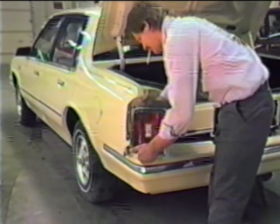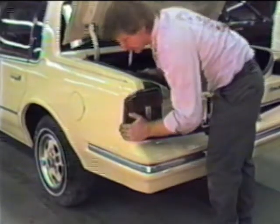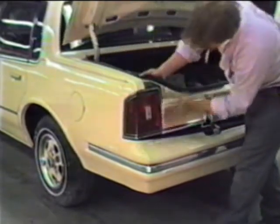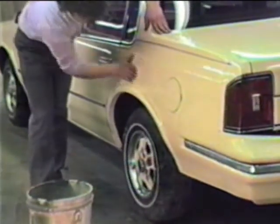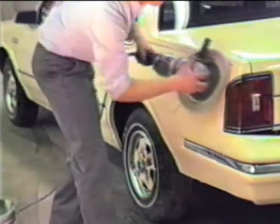Next, all new panels, parts, and pieces are installed and checked for proper fit and alignment. A very light wet sand is used to remove any dust particles trapped within the clear coat finish. And a final polish revives the luster.